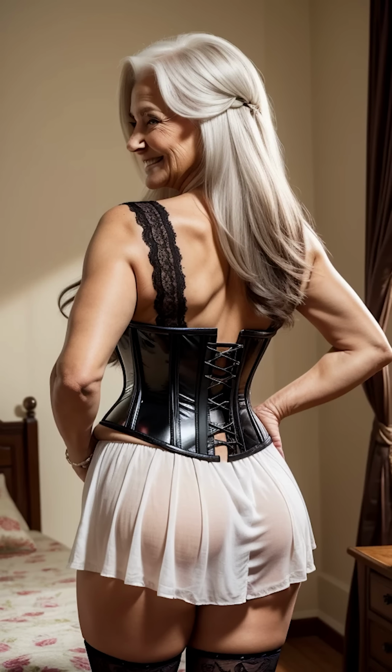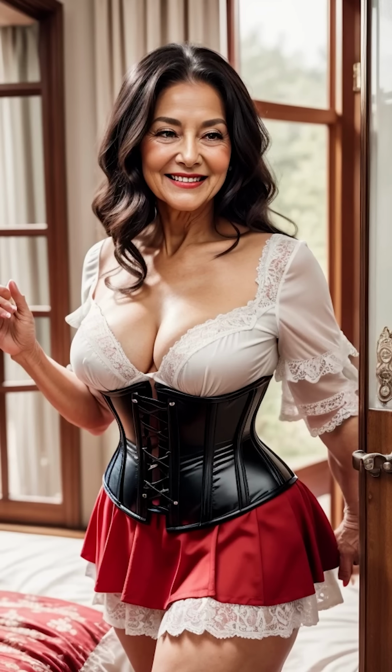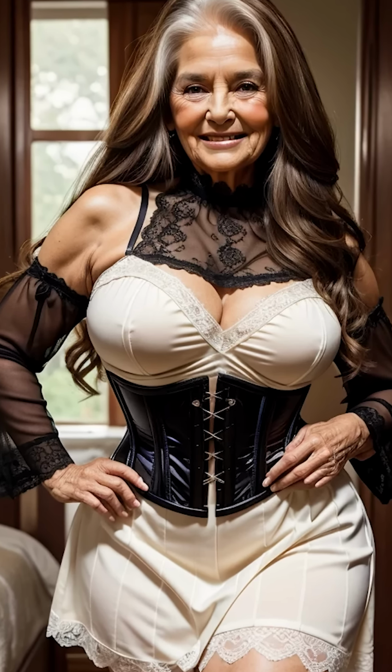In conclusion, corsets, skirts, and stockings are more than mere articles of clothing. They are a testament to the evolution of fashion and societal norms. Each garment tells a story of its time, reflecting the values, innovations, and aesthetics of different eras. By understanding their history, we gain insight into the ever-changing world of fashion and the role these pieces continue to play in shaping our identities and expressions.